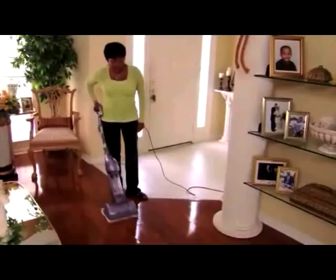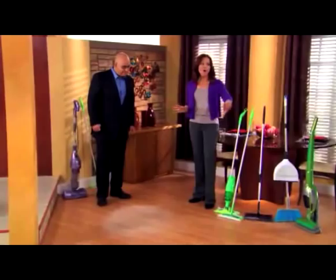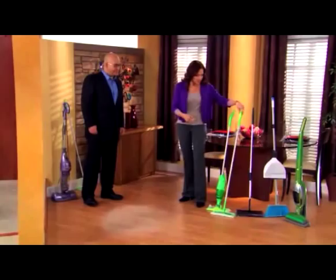All right, Mark, you told me that the Shark Vacuum Steam is the best hard floor vacuum ever created. So are you ready to put it to the test? I sure am. I brought with me a whole arsenal of floor cleaning products that my own friends and family are using. Okay, we're going to start with the basics. This little dry pad duster. Let's see if it works.